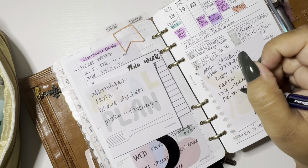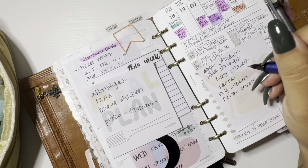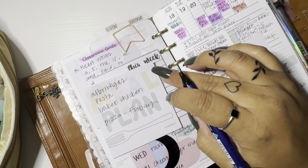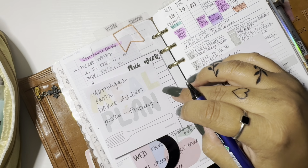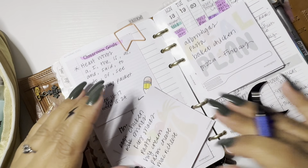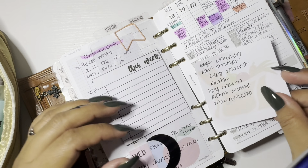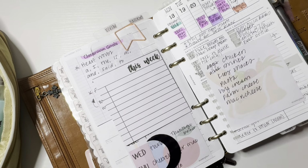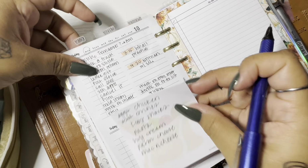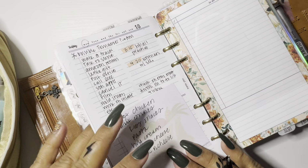And then usually I stick the shopping list over on my daily, that's where I find it. The meal plan stays here in front with the weekly section. So this meal plan I keep in my weekly section, and my actual shopping list I keep in my daily section, because when I open to my dailies I can just see that.